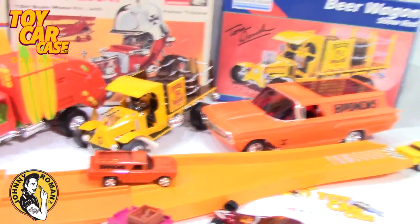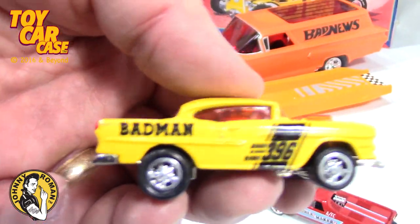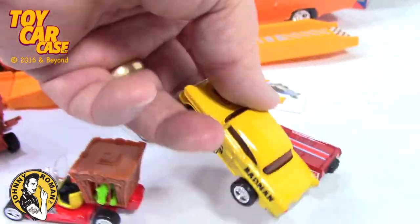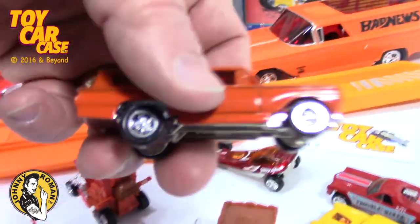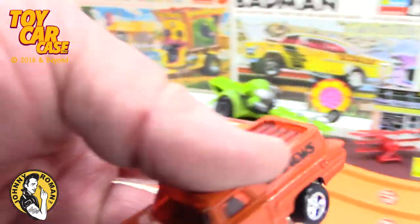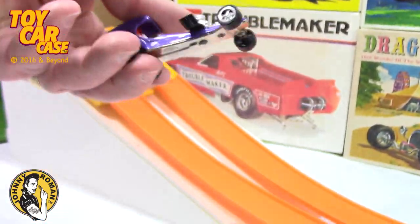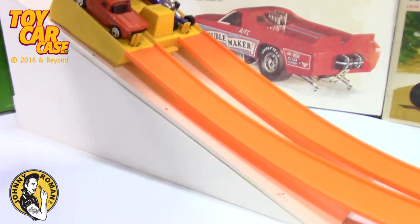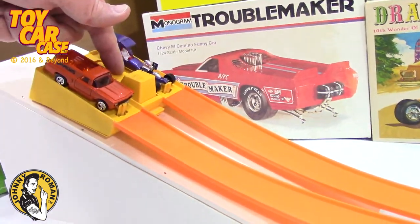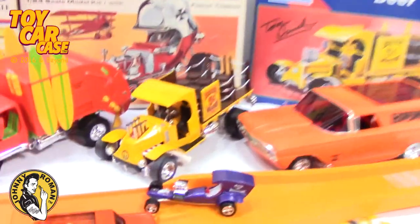Look how cool that is. This 55 reminds me of the AFX car that we had back in the day. Look at these. I gotta race these more. How about that one against the Bad Medicine? Oh! Bad Medicine spun around, twisted.